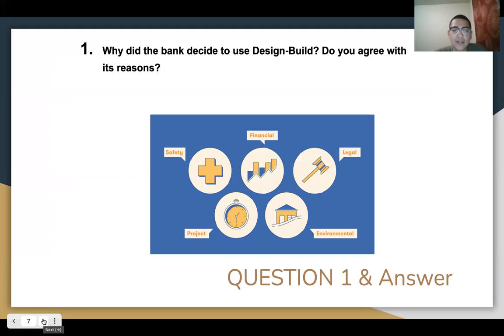For this project, I think the bank was right for choosing design build. Computer operation centers are generally very similar, meaning it's very easy to base new facilities off previous facilities. Had this been a more complex design, I believe design build might not have been the way to go. Next slide.